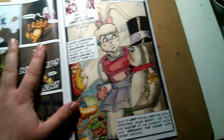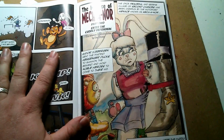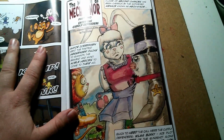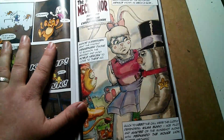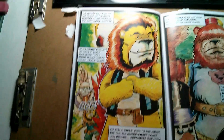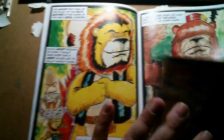Okay, heading for the second to last story in the comic book. It's The Menace of Mechanor by Dan Noakes, written and drawn by him. If you didn't know already, this is the story of Wilma, Fernando, and a new character called Olaf, who are trying to stop Mechanor from destroying the peaceful village of Second Chances. Here we go. There is Fernando changed into his full lion form, and there is Olaf.